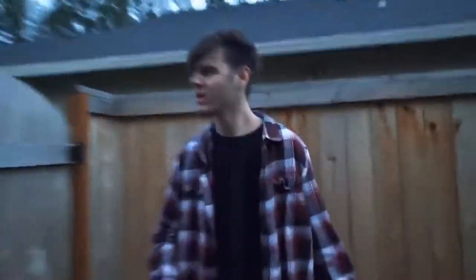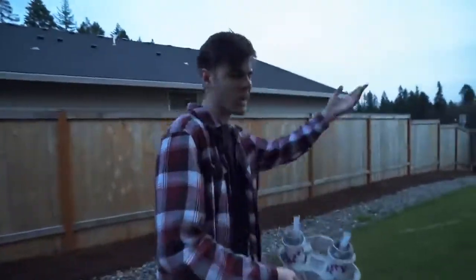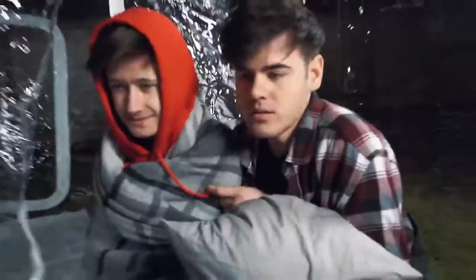Guys, he literally left it on the floor. What's wrong with him? I was gonna give him a tip if he went to the backyard. Now he's not. We had to walk out of the tent just to go grab it.